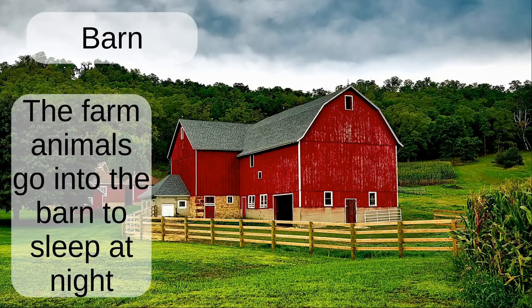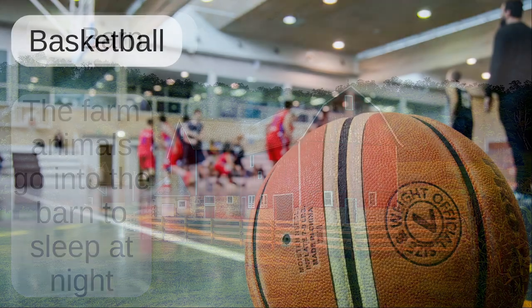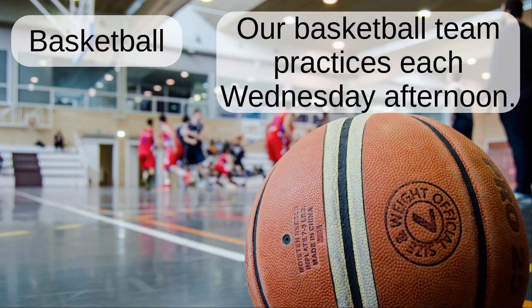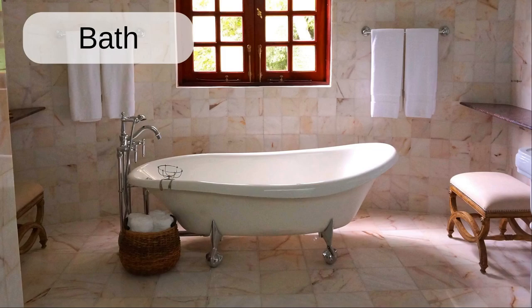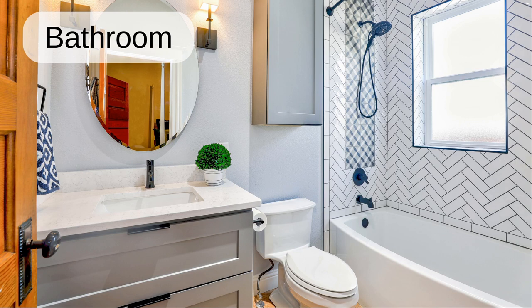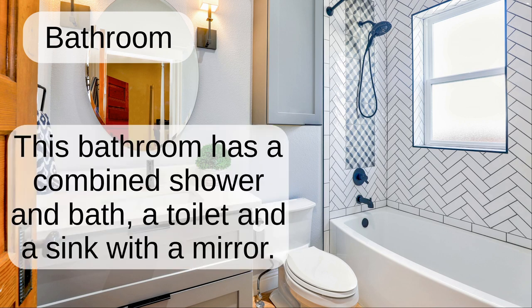Barn. The farm animals go into the barn to sleep at night. Basketball. Our basketball team practices each Wednesday afternoon. Bath. I like to unwind with a long hot bath and a good book to read at the end of big weeks. Bathroom. This bathroom has a combined shower and bath, a toilet, and a sink with a mirror.